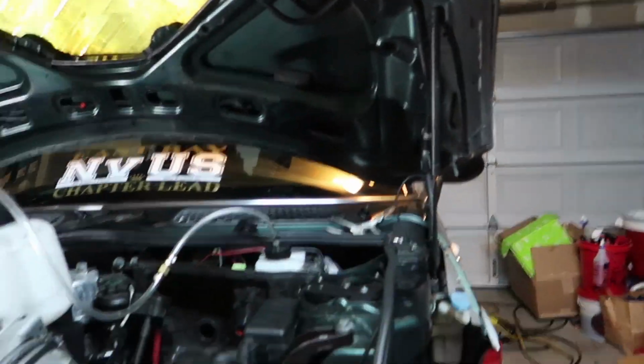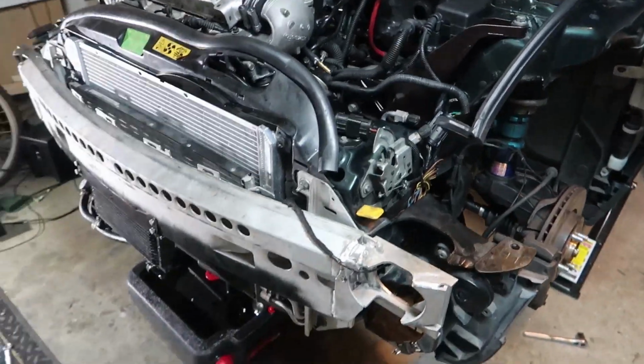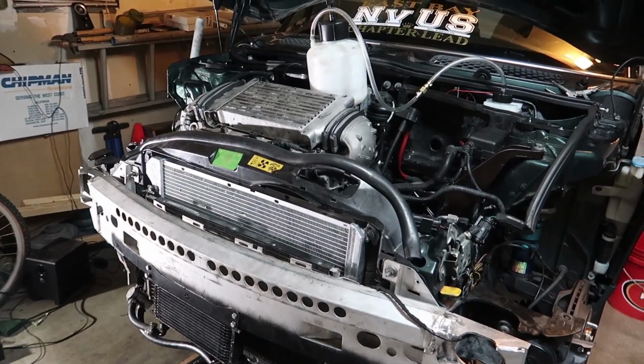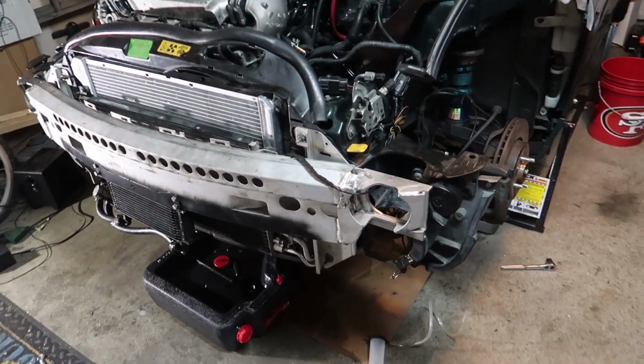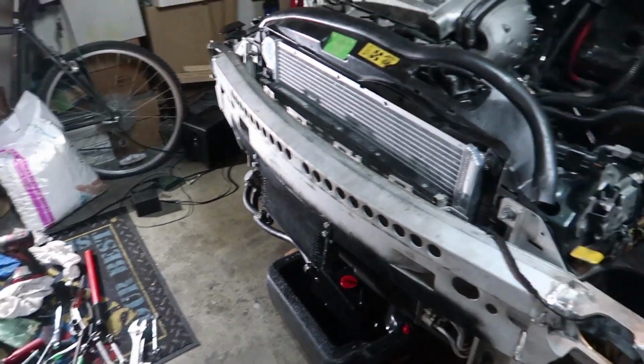But the intercooler's back on. Everything's ready to go. I'm gonna show you guys a little bit of what's left. So far we got pretty much the whole front end on. The only thing really left to go on is the bumper in the front. I got the bumper on the skid plate. That's just there. The oil pan's just there because I had the oil cooler in it.